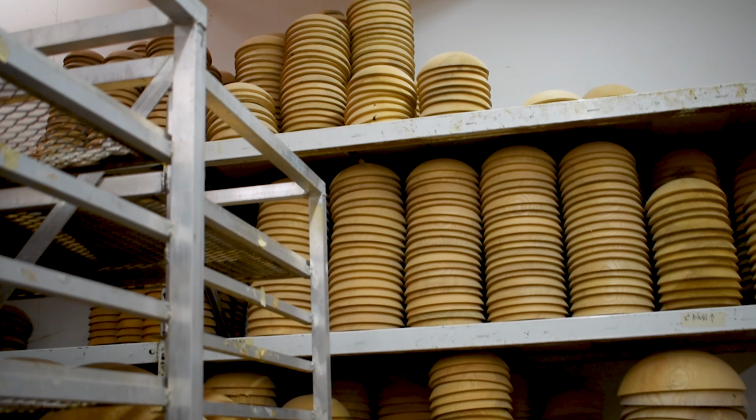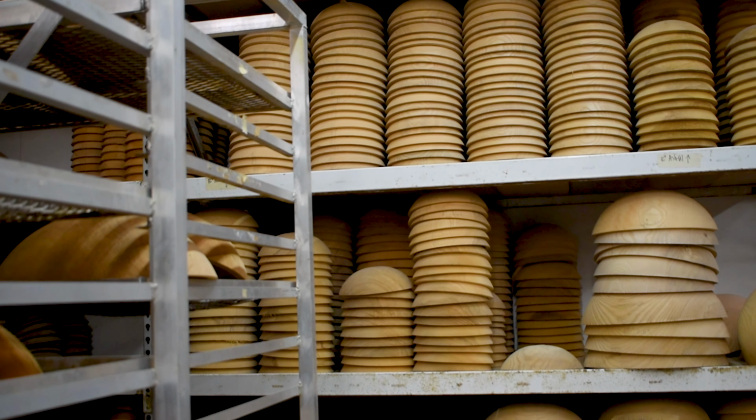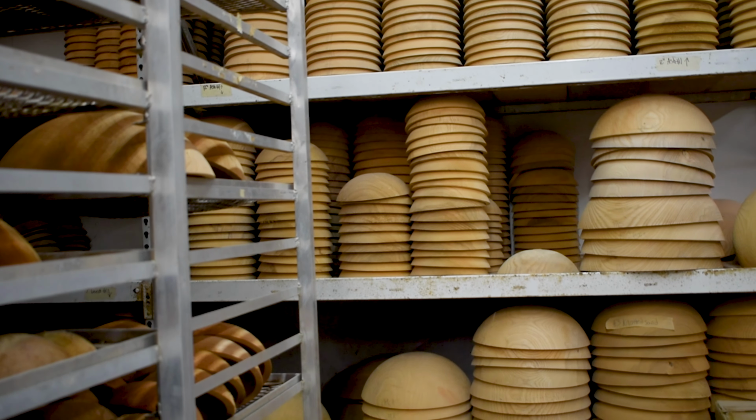Took us about a year to build our lathes and design the building for what we do. We opened our doors in 2001. We make 800 to 1,000 bowls a week. We're the largest manufacturer of wooden bowls in the United States. Our products are carried in about 350 stores.